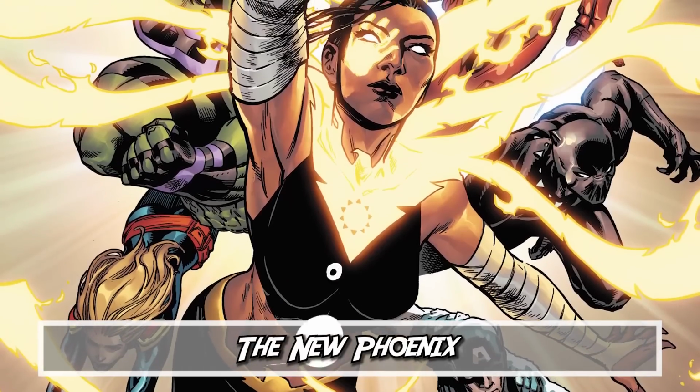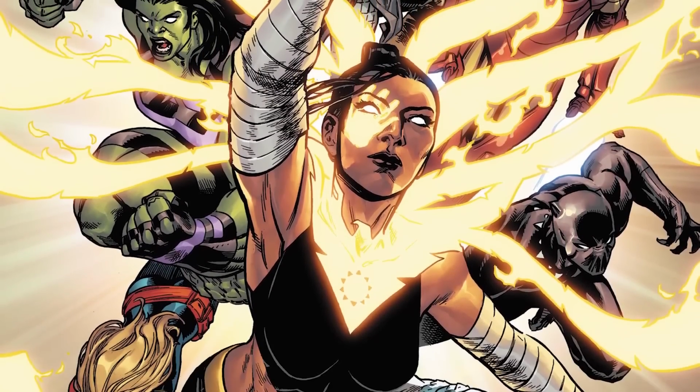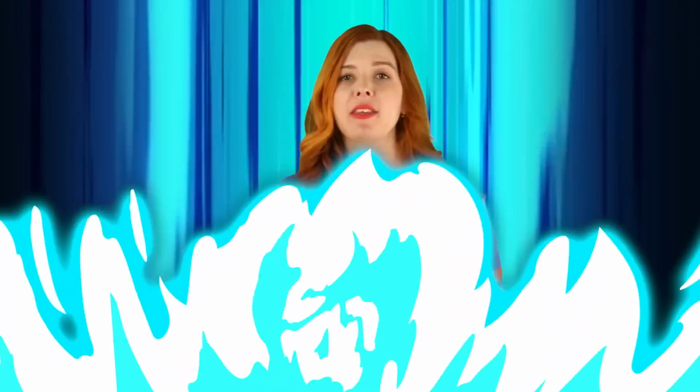Number 1. The new Phoenix. We all know the Phoenix Force, an extremely cosmic and all-powerful entity that is more intrinsically associated and tied to Jean Grey in her own family tree. In fact, the Phoenix Force in general tends to be more tied to the world of X-Men and mutant kind, at least as far as we'd seen thus far.